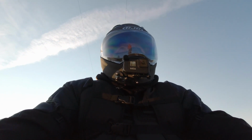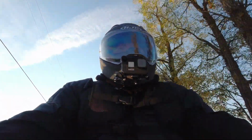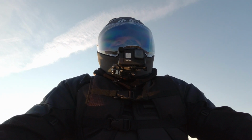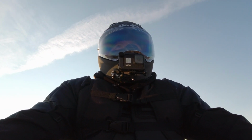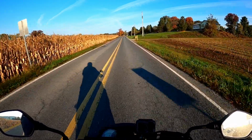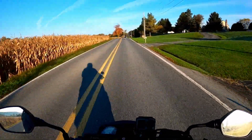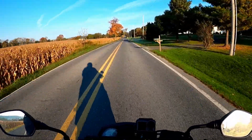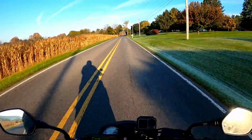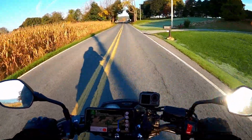My boots are fairly warm. The top of my foot's a little cold, but I'm not wearing real heavy socks or anything. What am I wearing? I'm wearing hiking socks. They're kind of like a compression sock. So it's really not too bad. I mean, my arms could be warmer, and my fingers could be warmer. But otherwise, this short little ride isn't terrible.